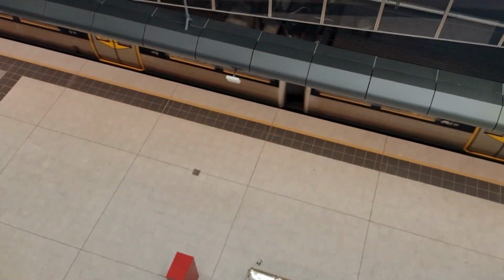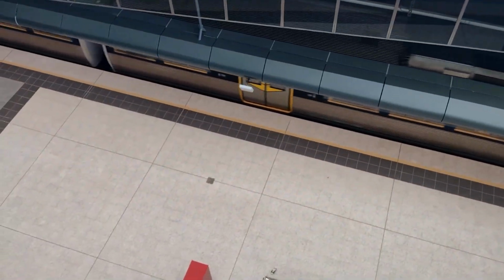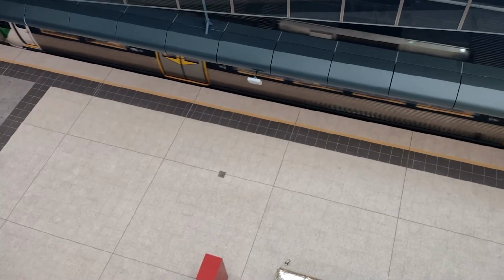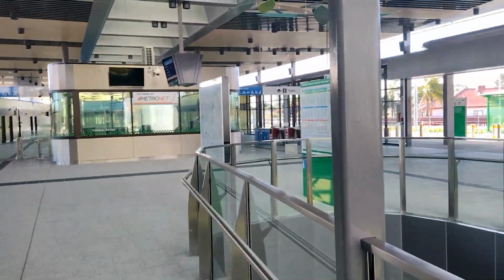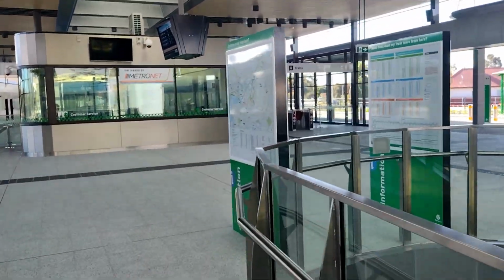High Wycombe service down on the platform. That's a cool shot. I should have done that in my Redcliffe video. Yeah, anyway. So, if we look here on the map.